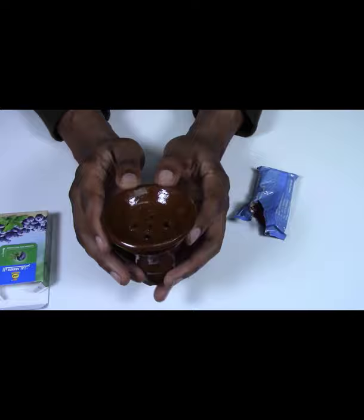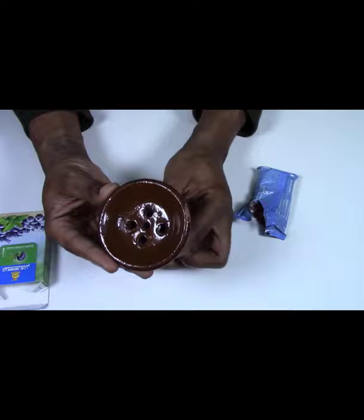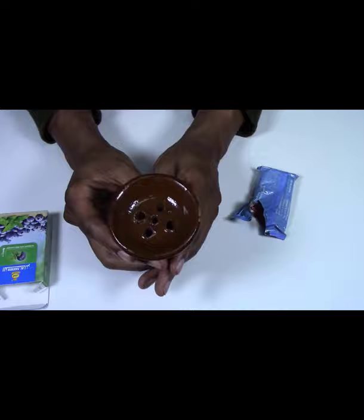Boom! Alright, we've reached the top of the hookah, and that is the bowl. The bowl that we're going to be using today is an Egyptian-style bowl. These are available in a lot of different sizes, colors, glazes, but as long as you have this interior kind of setup like this, it is an Egyptian bowl. It's probably one of the most commonly owned bowls, so we're just going to show you how to use it.